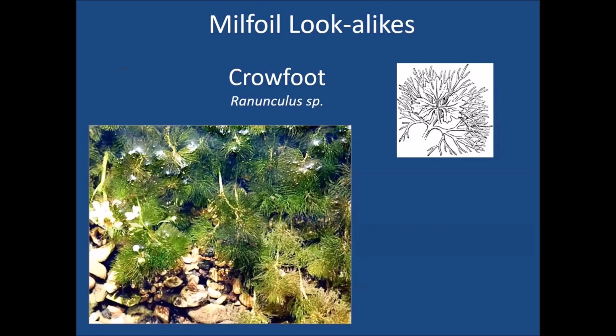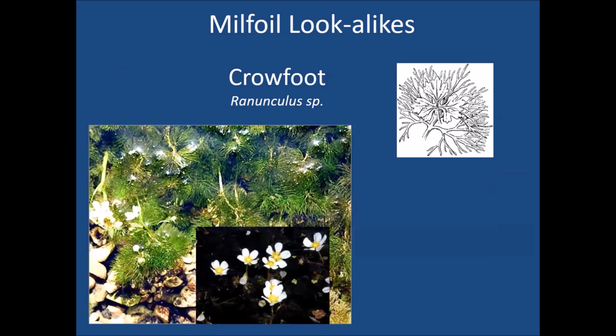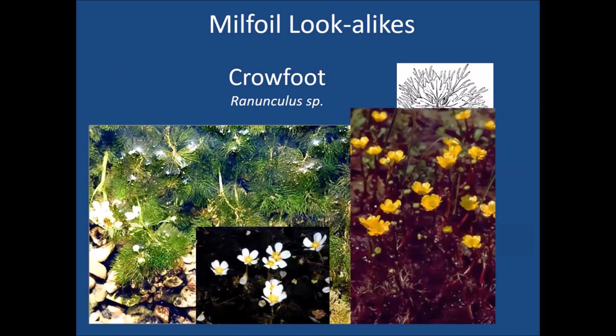Crowfoot is another one. Again, once you kind of know the difference and you're looking at the leaves, you can say, oh yeah, definitely, right? So this has these branched leaves. So again, not that feathery. They do have flowers of different colors that come up above the surface, but again, the leaf shape is drastically different than any of the invasives that we have.